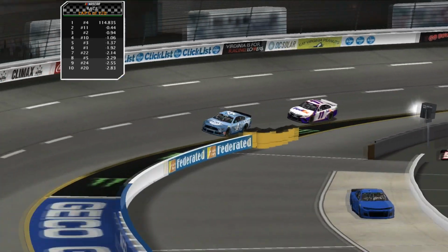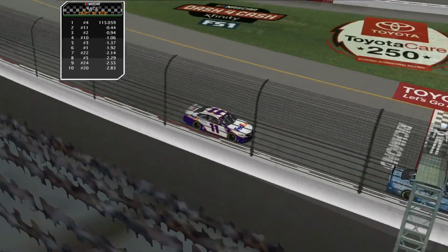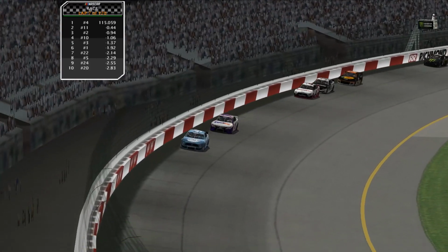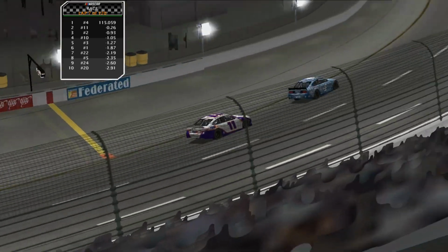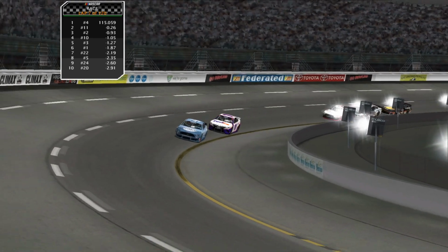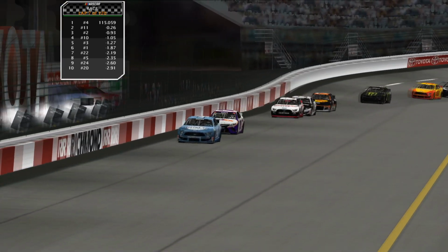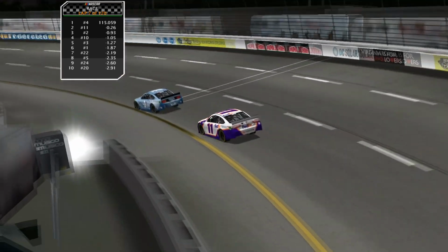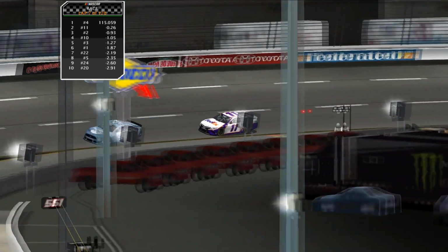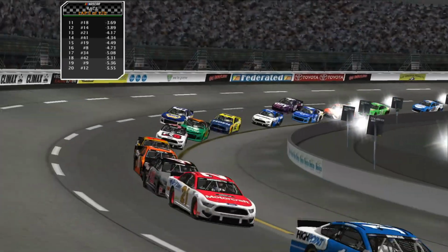Kevin Harvick, Denny Hamlin battling for the lead. Denny closed it to about a car length, 2 car lengths, and seems to be getting closer, but Harvick could just be keeping that gap present, not really pushing that hard. That's a possibility. Hamlin, quite good at this racetrack. It's hard to argue with it here. He has a good record.